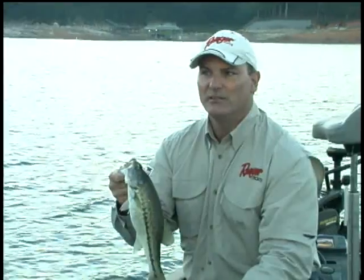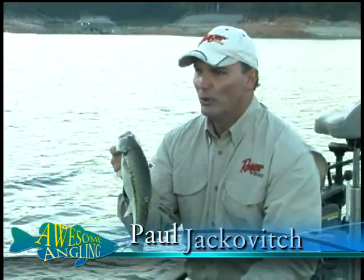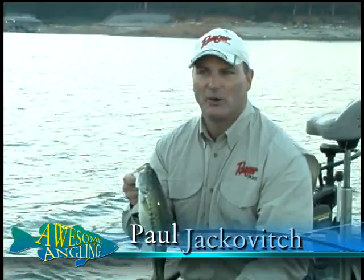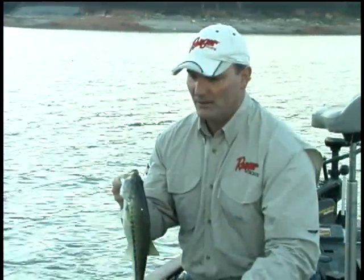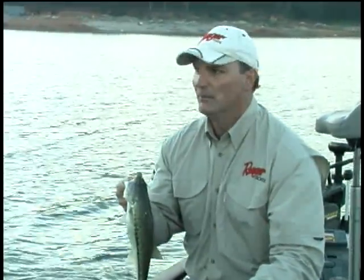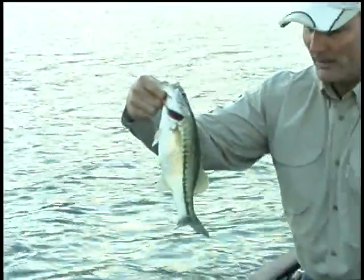A key to catching fish on this lake, because the water is so clear, is making real long throws, casting the long way, as far as possible. That's why I use an 8-pound fluorocarbon line and a spinning rod for this, because I can work the lure a little smoother and make as long a throw as possible, because these fish spook so easy. But yeah, we just got another one. That's great.